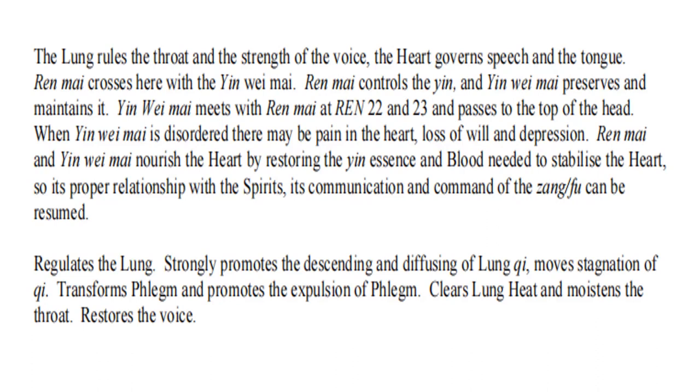Regulates the lung, strongly promotes the descending and diffusing of lung chi, moves stagnation of chi, transforms phlegm and promotes expulsion of phlegm, clears lung heat and moistens the throat, restores the voice.